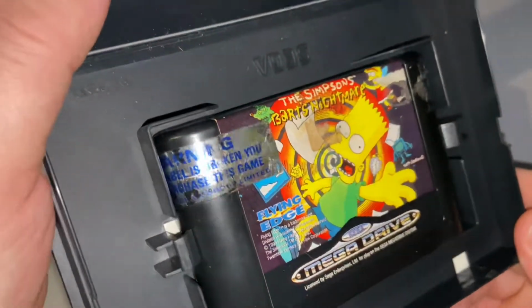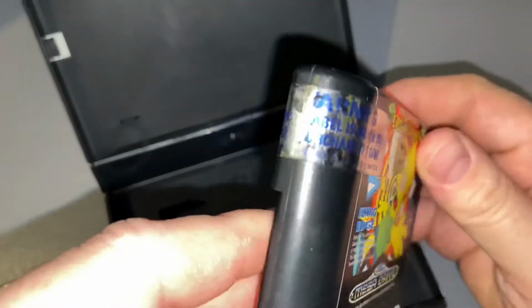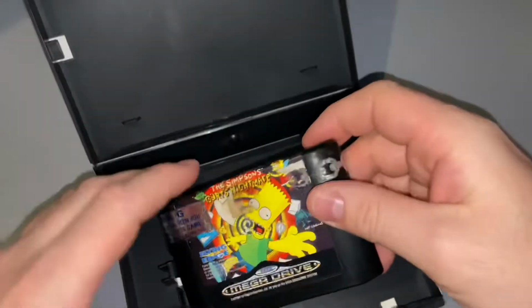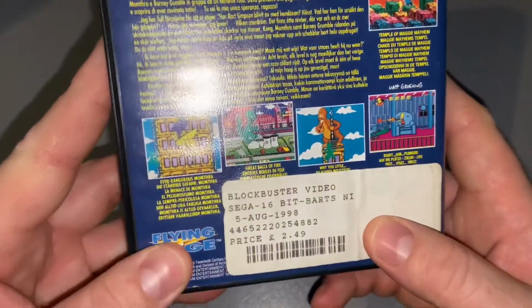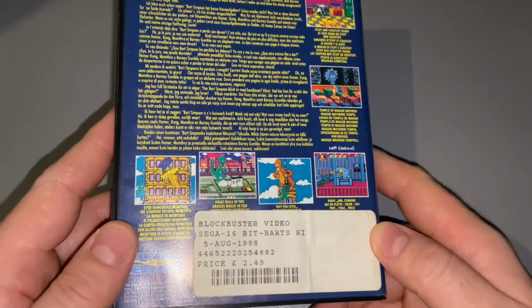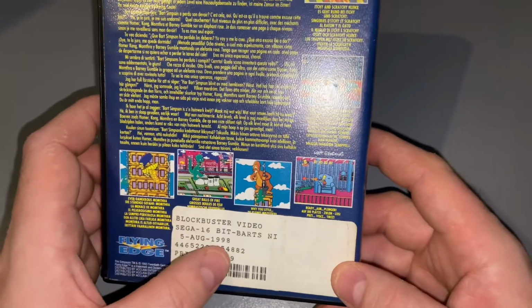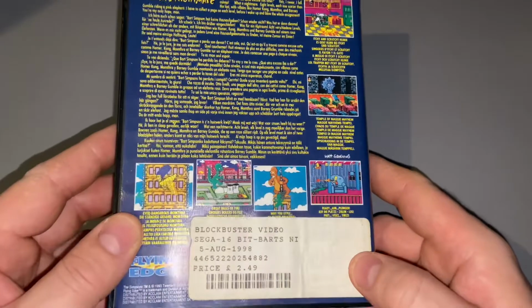But we do have something on there, it's a warning label. I don't know what that is. Have you not seen that before? Let me see that. Yeah, not too sure. That must be like a game rental or something, it's come from somewhere like that. Oh, Blockbusters. So it came from Blockbusters. Wow, that's quite nice. $2.49. Wow, I wish I paid that for it. But that's quite cool. I wouldn't remove that sticker off there just because it dates it a bit, from the 5th of August 1998. Wow, that's pretty cool.